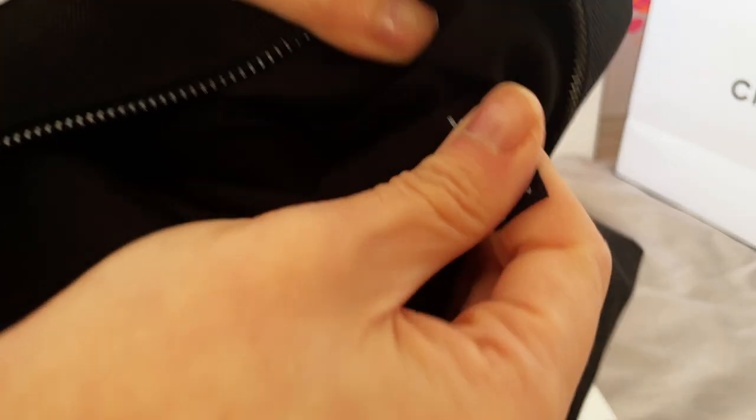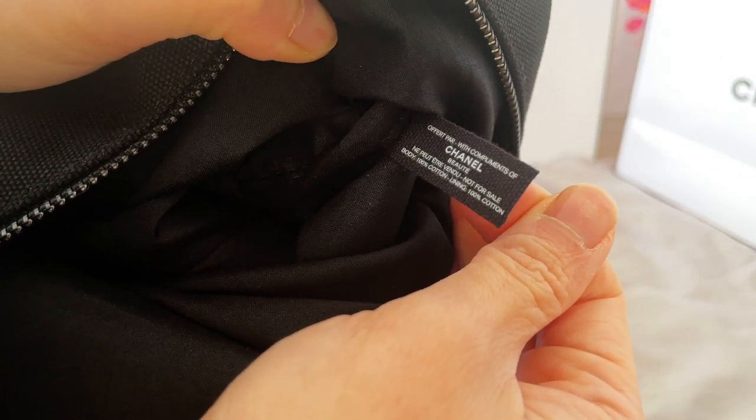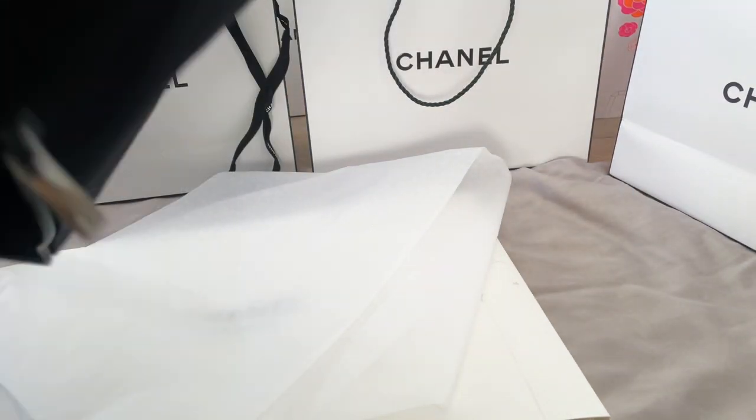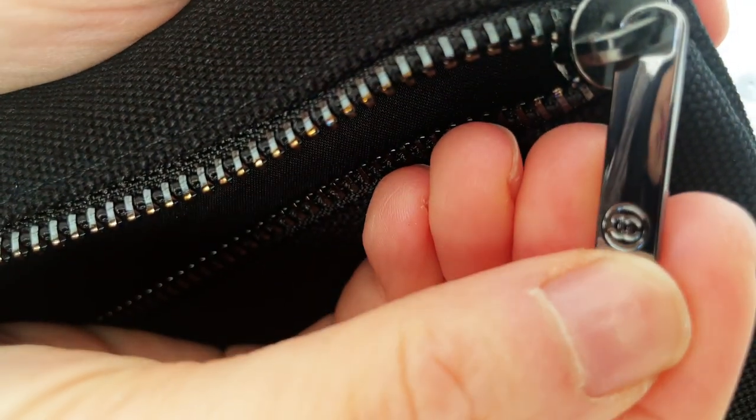And here you've got the tag that says Chanel inside. It doesn't really tell you where it's made, which I assume means it's probably not made in France, because if that were the case, they would certainly be advertising it on the tag. But overall, the pouch is quite well made, I have to say. The zipper is quite smooth and the fabric is quite substantial. It's got a substantial feel to it. And here you've got the logo zipper tag.